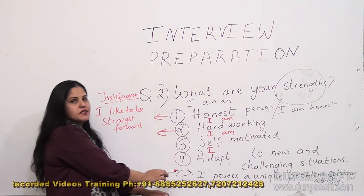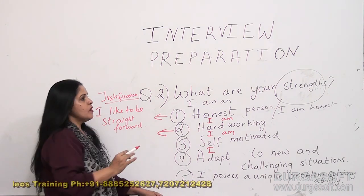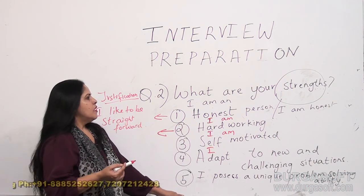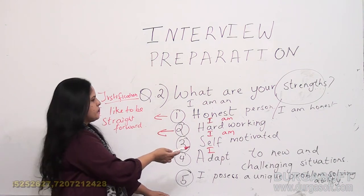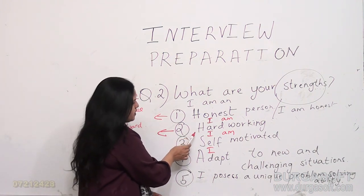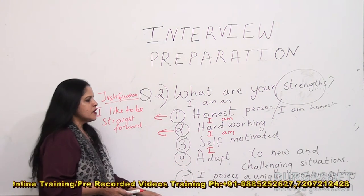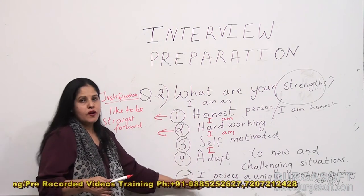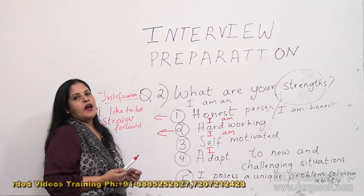For example, a person, Raghav Rao. Mr. Raghav Rao has all of these strengths, and so he wants to mention all of the strengths that he possesses. So the question to him will be, Mr. Raghav Rao, please mention what are your strengths? His answer would be, I am an honest person. I like to be straightforward. Also, I am hardworking, self-motivated. I adapt to new and challenging situations, and I possess a unique problem-solving ability. Do you understand how a justification is given? You need not mention it for each and every point, but do mention it for 1 point at least, then you add value to your answer.